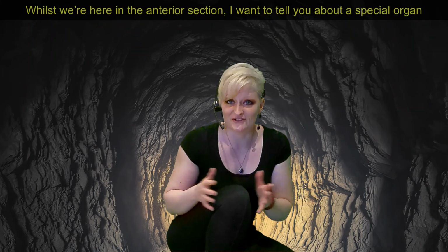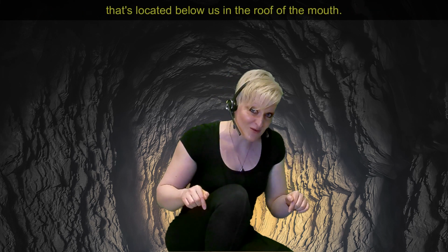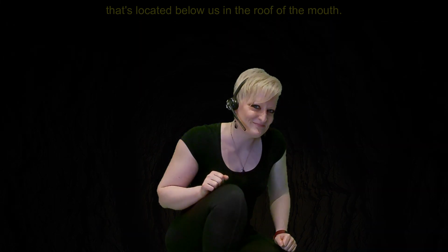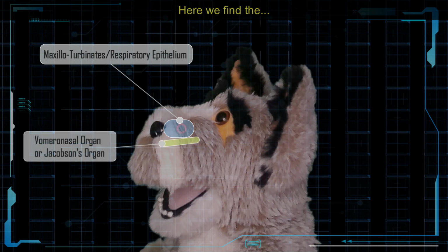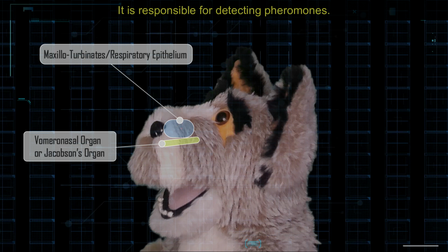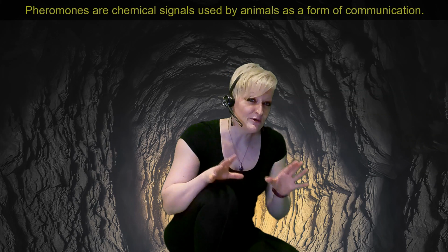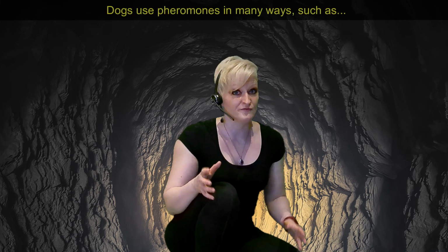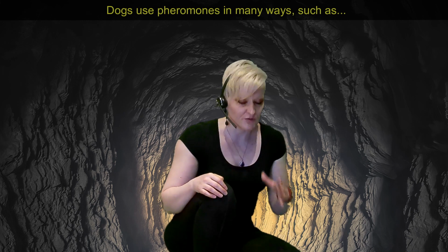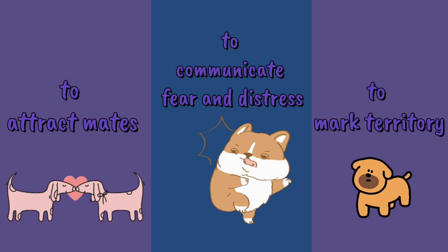Whilst we're here in the anterior section, I want to tell you about a special organ that's located below us in the roof of the mouth. Here we find the vomeronasal organ, or Jacobson's organ. It is responsible for detecting pheromones. Pheromones are chemical signals used by animals as a form of communication. Dogs use pheromones in many ways, such as to attract mates, to mark territory, or to communicate fear and distress.